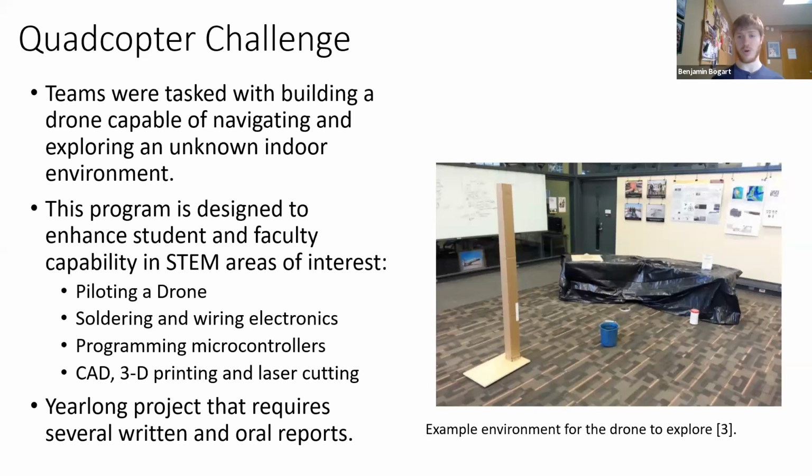So first of all, broadly, the Quadcopter Challenge is a year-long competition in which teams are tasked with building a drone capable of navigating and exploring an unknown indoor environment. This is over the course of the school year. In the past 2 years, teams have started in October, and then the actual fly-off was in March. So it's a fairly long time frame that they have to work on this.